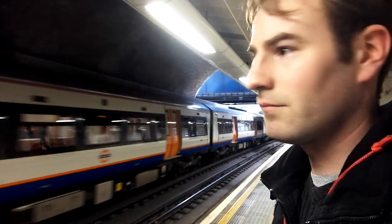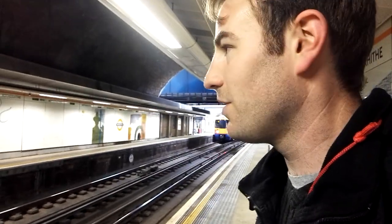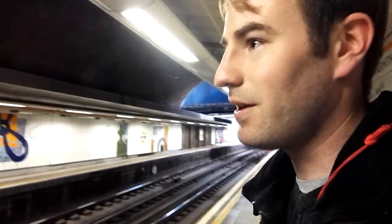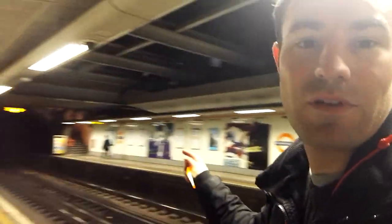Just watch this train go out. That's London Overground, Capital Star, Class 378. So this is Rotherhithe Station, which we've come down to. We've just got to wait for our train.